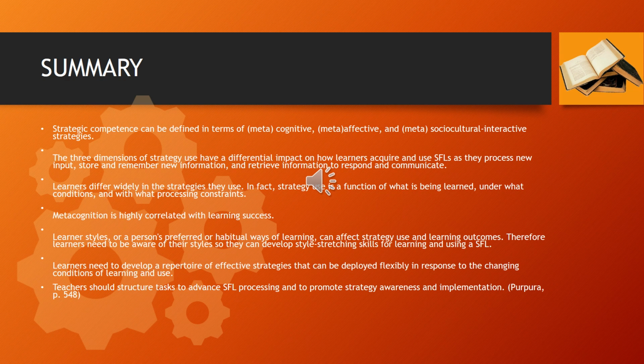Learner styles, or a person's preferred or habitual ways of learning, can affect strategy use and learning outcomes. Therefore, learners need to be aware of their styles so that they can develop style stretching skills for learning and for using an SFL. Learners need to develop a repertoire of effective strategies that can be deployed flexibly in response to the changing conditions of learning and use. And finally, teachers should structure tasks to advance SFL processing and to promote strategy awareness and implementation.